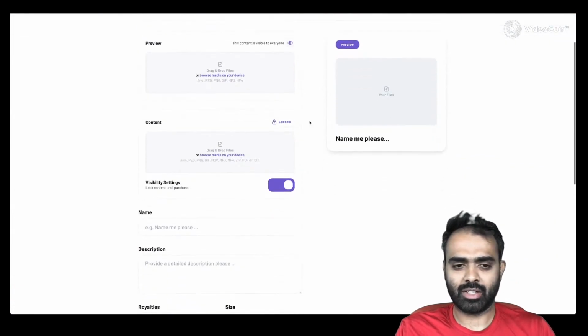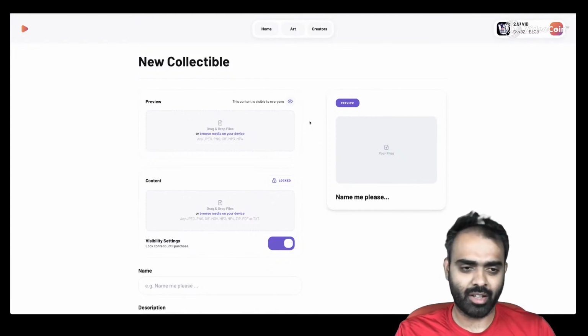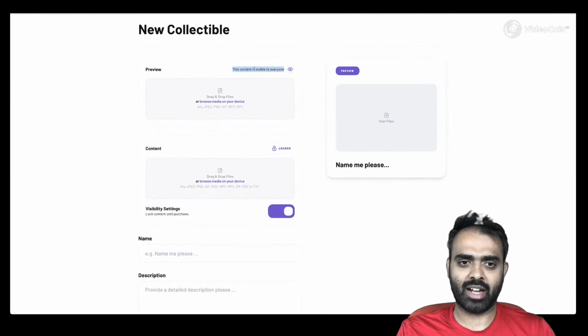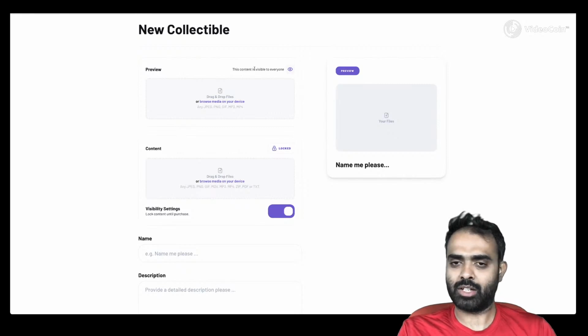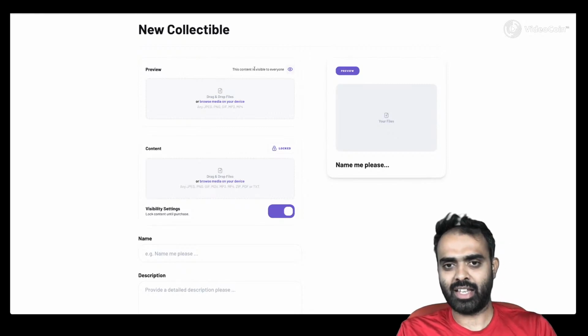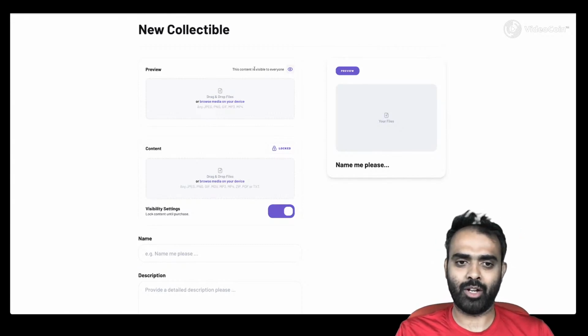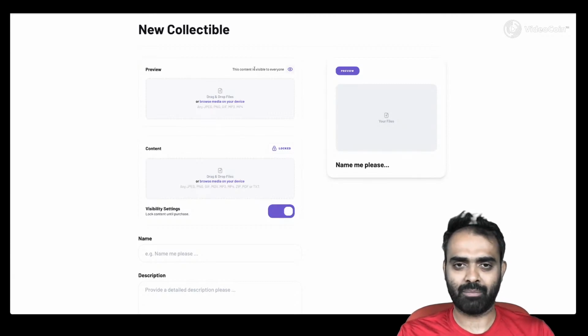So this is the new dashboard where you can create the permissioned NFTs. As you see, there's two sections here. One is the preview section, and it clearly states here that this content is visible to everyone. So anything you drop in the preview section is visible to everyone, and then it's visible in the NFT Marketplace. People can see it, so you can upload any number of files here. And per file, you have 32 GB that you can write. So let's say you have a very compelling movie, and then you want to upload a bunch of posters, a bunch of preview files. All of that you can upload right here.